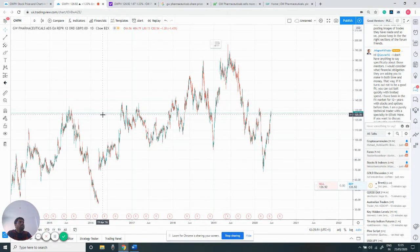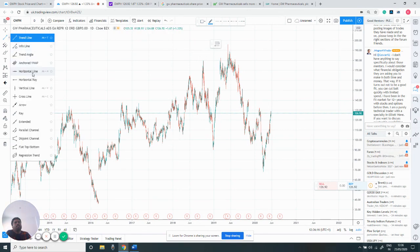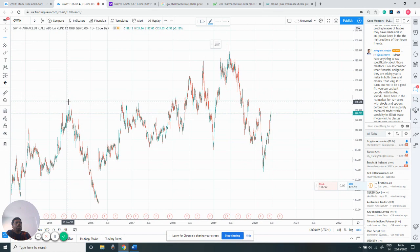If you can see here, there's a little pattern. As you can see, around 130, 137, 138, around 139, this is where you have a tremendous amount of resistance for this stock, isn't it? So I'm just going to draw a horizontal line, just to mark that zone for our analysis.